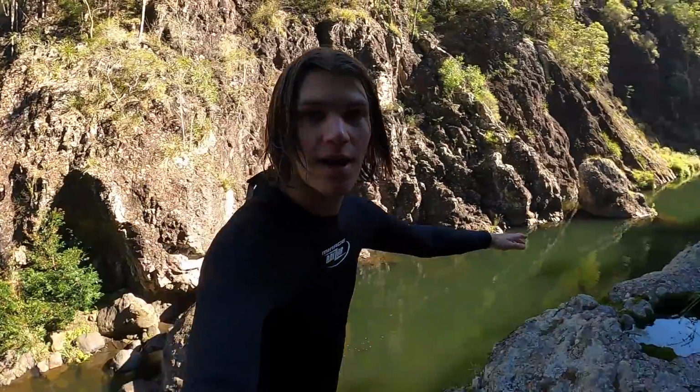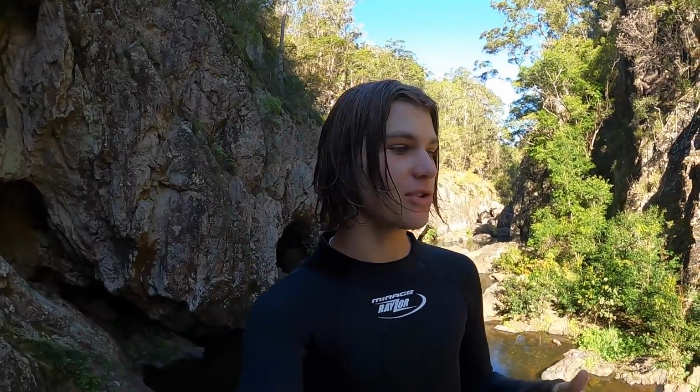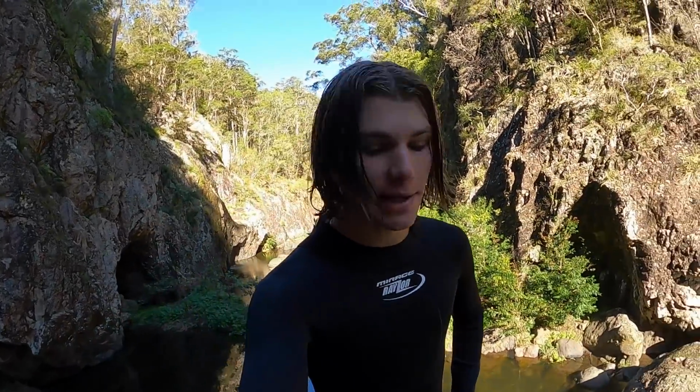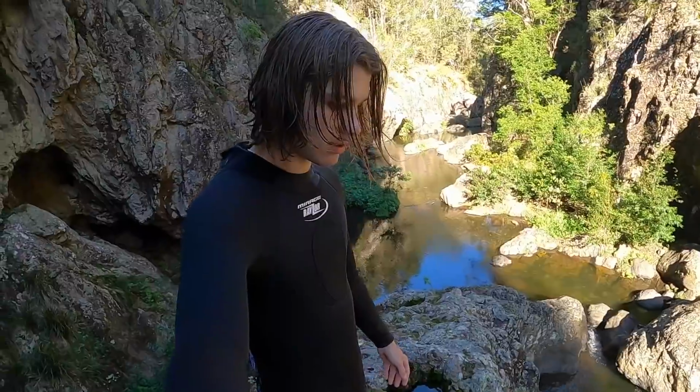As you can see, finally made it down to some nice cliffs. I'm gonna jump off it in a second. You can hear the drone up behind me there. It's been a really cool day and just gonna have a bit of fun this afternoon until we actually go camping later on tonight. So yeah, take a look at the cliff up here. Let's have a little jump.